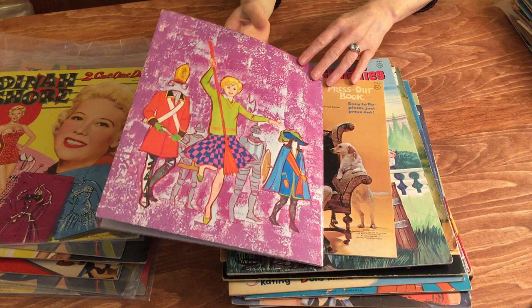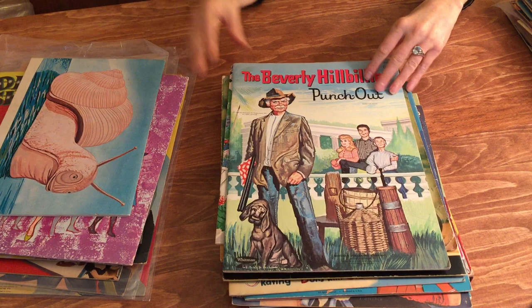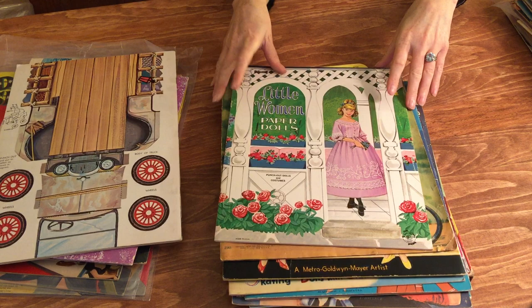Disney movies. Marilyn's got a lot of these, I think. Even TV shows, too. Beverly Hillbillies. Granny, Ellie Mae. Oh my gosh, look at the fancy trees around the Clampett estate. Marilyn had a lot of Little Women paper dolls.